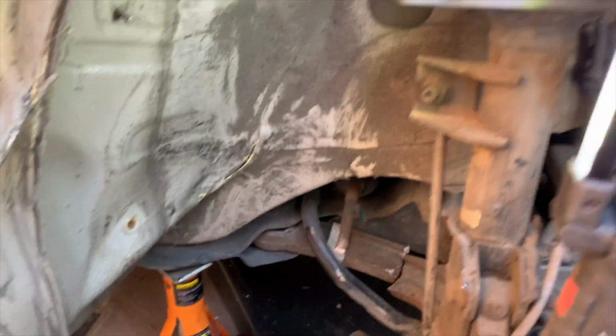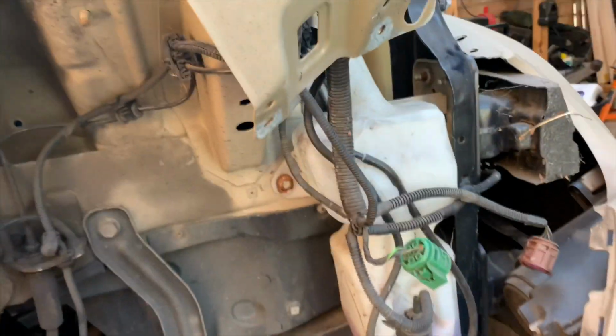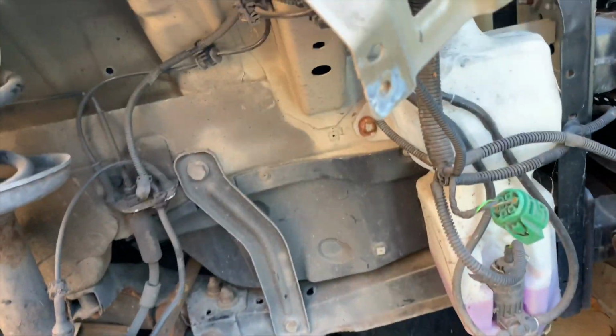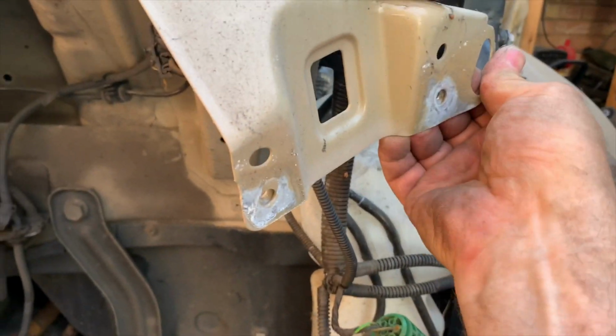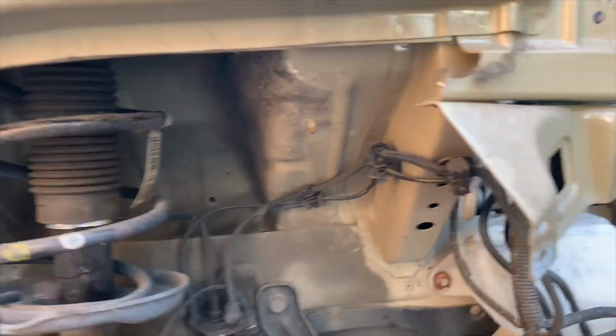Right, that's that off. I think it gives us a little bit better view as to what's going on. So that bracket is bent. Now I've got new ones of those, but chances are that will actually bend back into position, so I probably don't even need to change that. It's just been pushed over on the bolt, so a little bit of bending around, and it'll probably go back on. We'll know that when we get the new wing on. If it is a bit bent, then we'll change it.